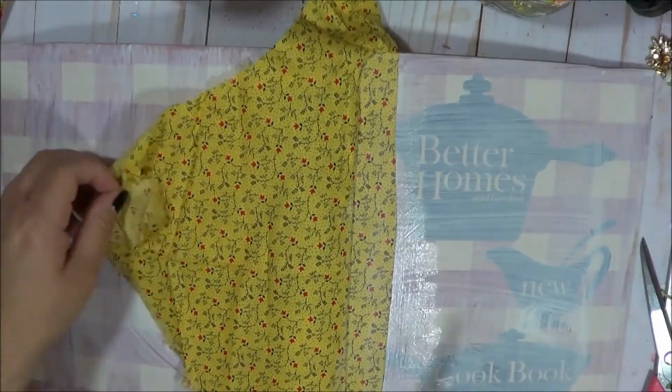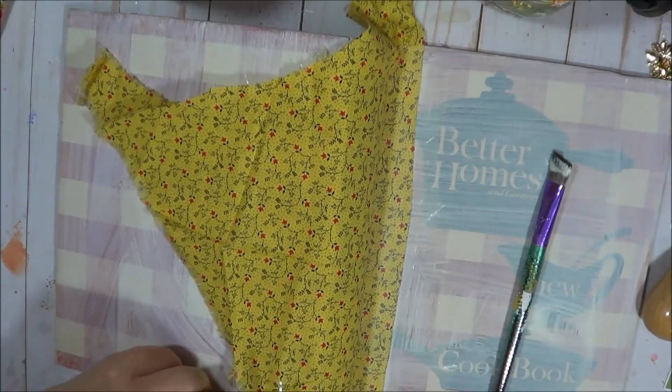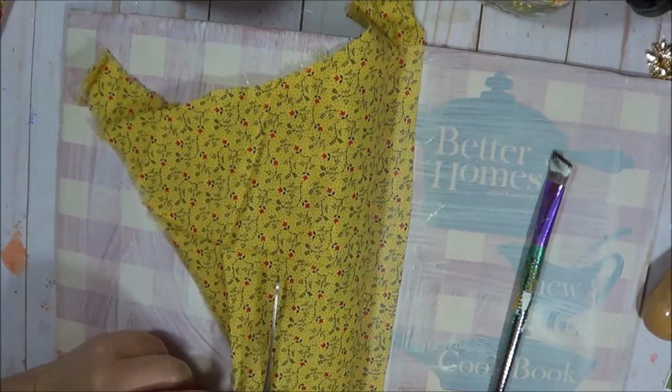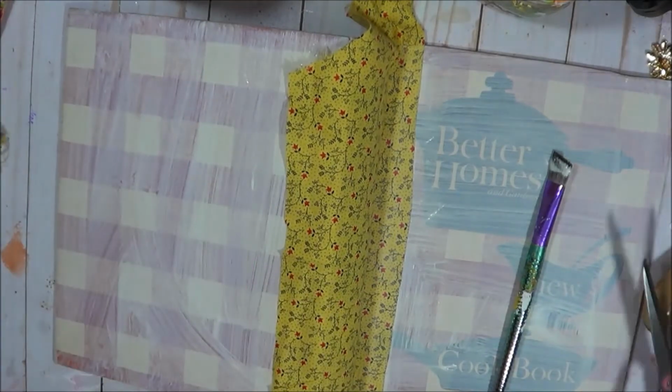So I'm just going to do that, and then what I'm going to do is come over here. Actually, I think I am going to cut this off. These are not the sharpest scissors.